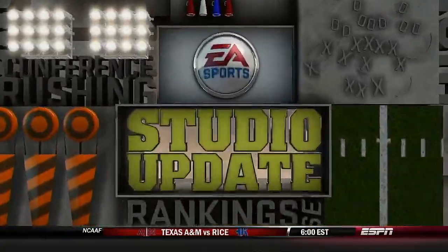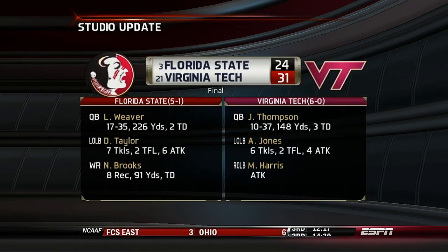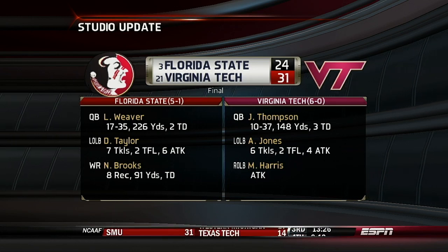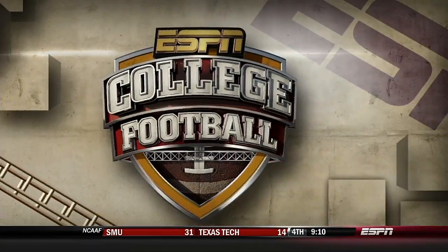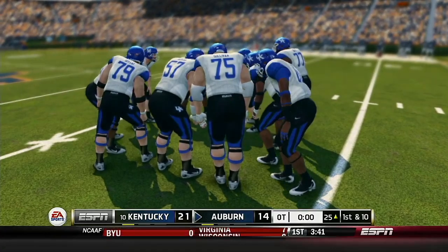Let's get the latest now from Reese Davis. The Seminoles came into the game ranked third. That's not going to last. This one was tight. The Hokies get the W, 31-24. Reese, a touchdown difference in this one, 21-14.